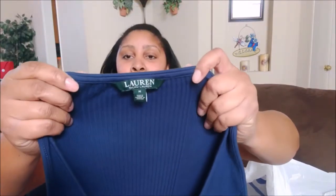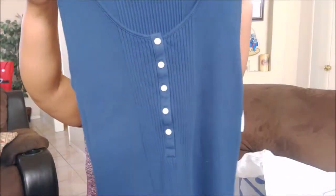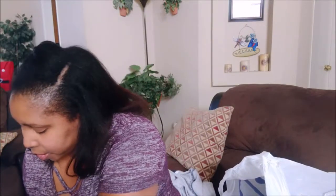What else do I have in this bag? Gosh. I'm so bad. I'm like a shopaholic. So, Ralph Lauren. I do have, I think, some other Ralph Lauren in my closet. So, it's just a tank. I got it for a good price, so that's why I grabbed it. But like I said, styles like that, even though it's winter, people will still purchase them. So don't be leery in buying.